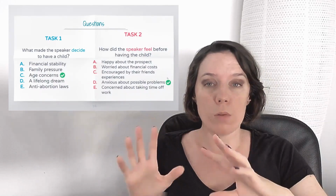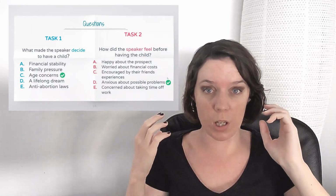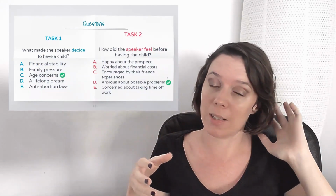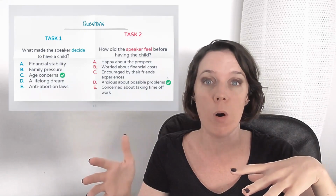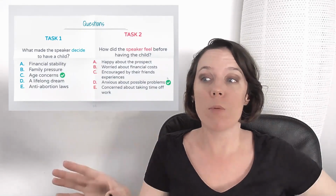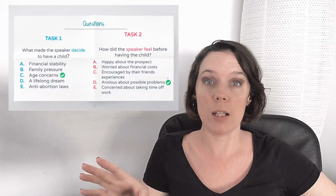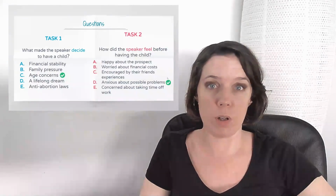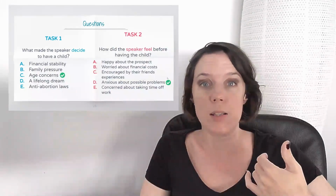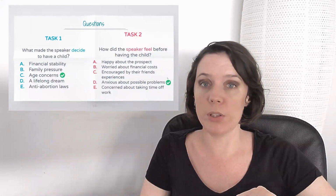So hopefully you can see how this strategy helps you then. It helps you to kind of focus more on actually listening rather than getting confused by all of the different options in the task. So I would definitely recommend doing this in the exam. Okay, it's really helpful to you. Again, some people find it difficult to write, so maybe try to write after you've listened, jot down a few keywords again.